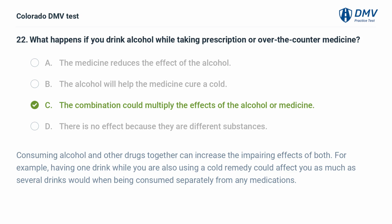Consuming alcohol and other drugs together can increase the impairing effects of both. For example, having one drink while you are also using a cold remedy could affect you as much as several drinks would when being consumed separately from any medications.